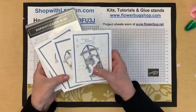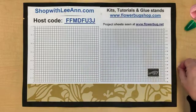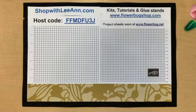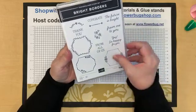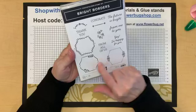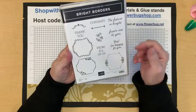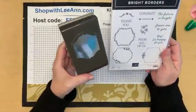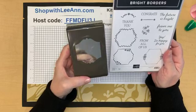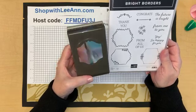Now I'm going to get to our fun fold using brand new products. Actually, it's not a bundle. There is a bundle, but it's not what I'm going to use. So this is a new stamp set that coordinates with a brand new punch called Bright Borders, and they are just adorable, and the images and the greetings are great too. So it matches a brand new punch called To the Point. Isn't that neat? I love this punch. I'll be using this a lot. It's a great size for greetings.